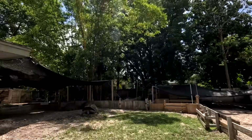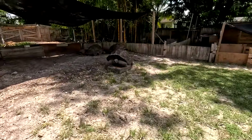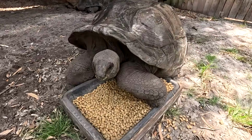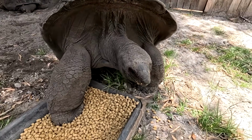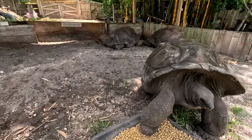Look at the size of the... There she is, right there. Where? What? Right there. Get out of here. That's not a female. You can't fool me, man. Who is this? It's Oliver. What's up, big fella? Look at this, guys. Can you imagine Nostradamus becoming this large? Now Oliver, he's 39 years old. I raised him from a hatchling.